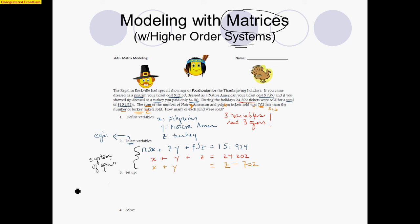So my setup, remember, is coefficient matrix times variable matrix equals, awkward space, the answer matrix. And C inverse has to be left multiplied here. That's going to get me the identity matrix times variables, which is going to get me just the variable matrix by itself. So my setup, here's C inverse times my variable matrix.